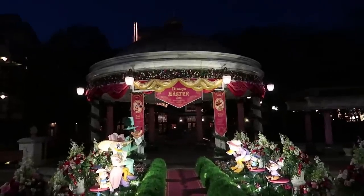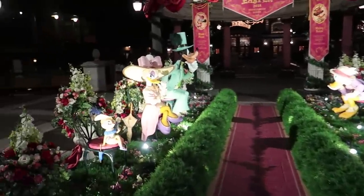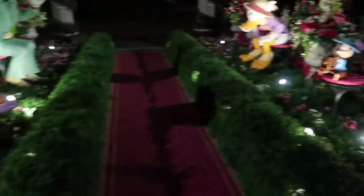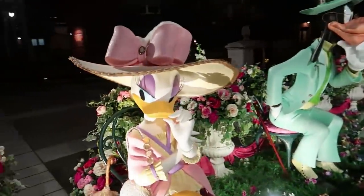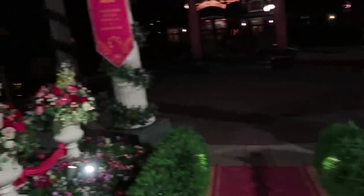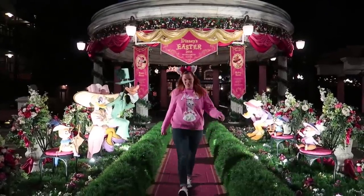There is a Disney Easter display here that has all the characters dressed up in their Easter best. There's Clarice. We've got Chip and Dale over here. We've got Daisy. We've got Donald. And then we've got Goofy. We found out that this is supposed to be like a fashion show and everybody is judging you as you're walking the catwalk.